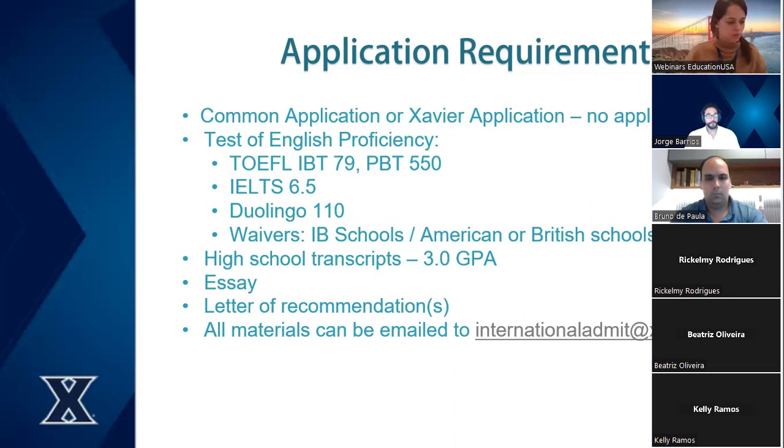We accept the following for English proficiency. First of all, as I said, the standardized tests like ACT and SAT are optional. But if you take them, we might not require a test of English proficiency: IELTS, TOEFL, Duolingo. I remember mentioning, you can see that the scores for TOEFL and IELTS are very standard. Most universities require the same, but with Duolingo, we only require 110 points. I don't know how long that's going to stay like that, but most universities will ask you for 120. So that's a little bit of an advantage, something to keep in mind.